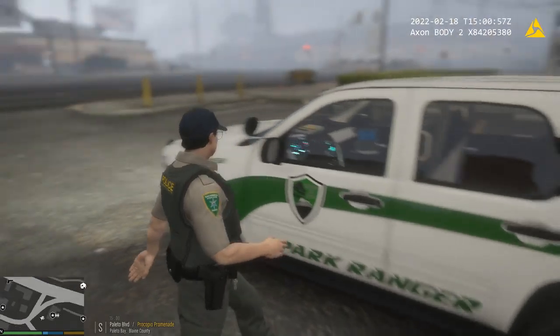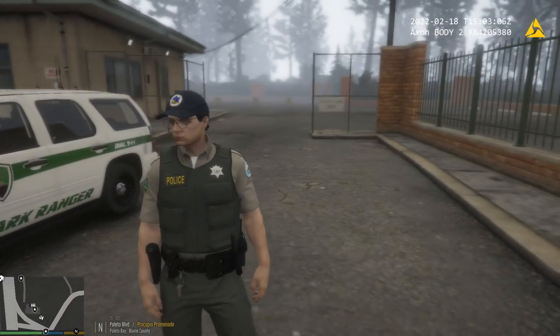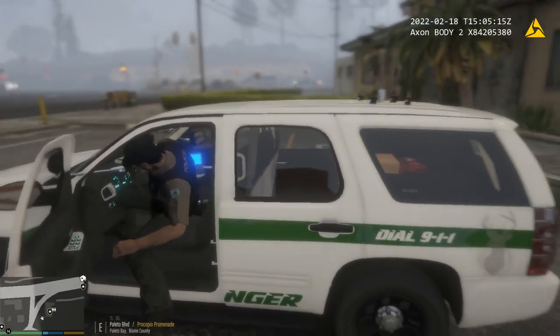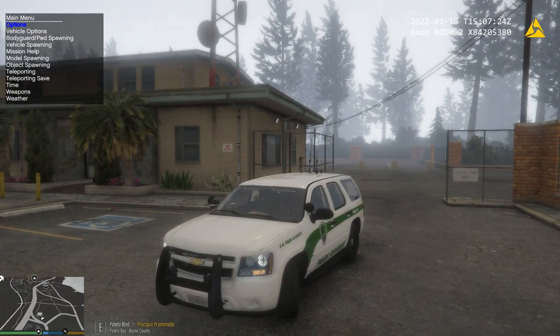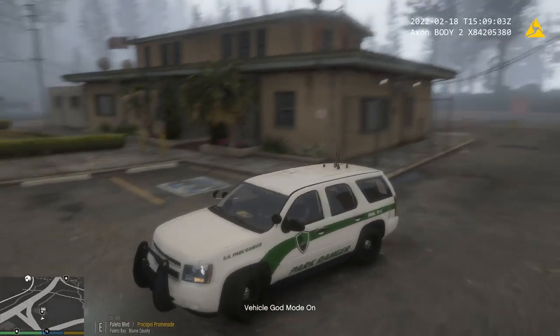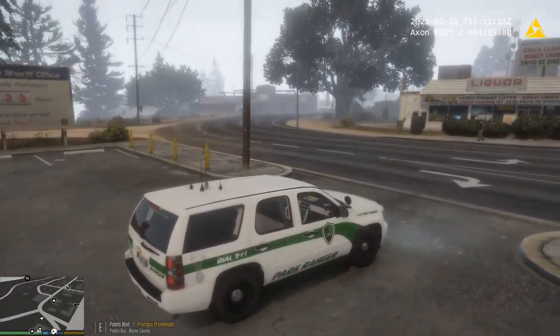We're gonna do some Park Ranger today. No partner. Using the new EUP for the Park Ranger. It looks amazing. Really like the new EUP. Use this 2013 Tahoe slick top. We'll go ahead and set this up here real quick. Alright, go ahead and see what we can get into.